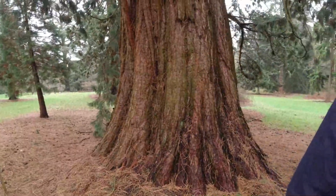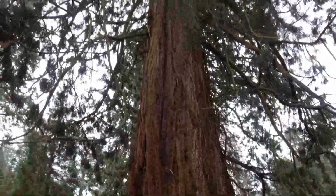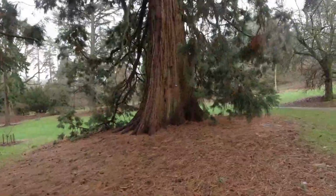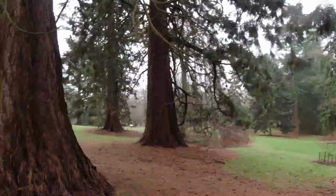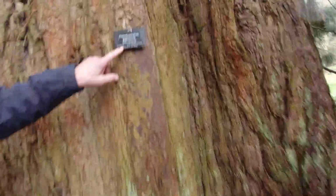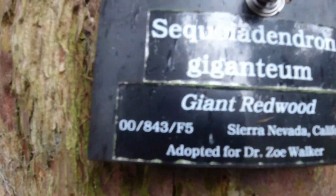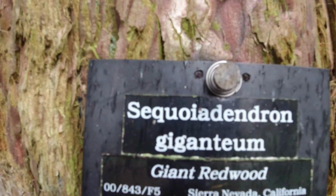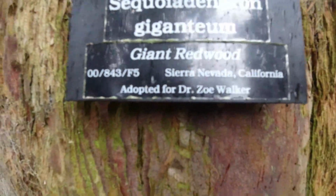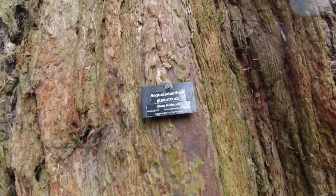This is the giant redwood here. What a giant it is. Oh, look. My God. And then the other one is there. It's like Jack and the Beanstalk. Another one there. How long does it take these to grow? Here. This is its name. Sierra Nevada, California. Giant redwood. These are big trees.